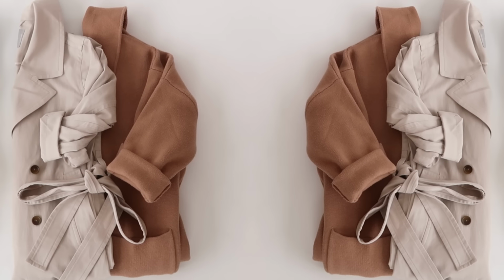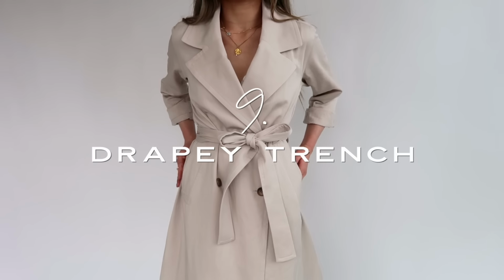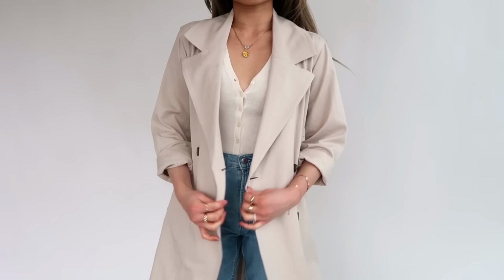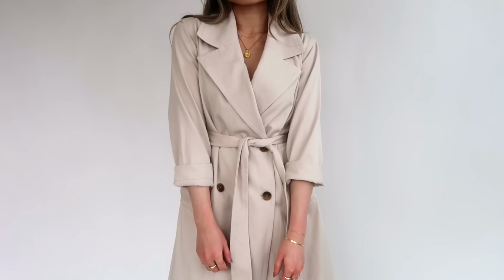Next, we have outerwear. I wanted to go more feminine and elegant, so I have 2 longer pieces of outerwear. The first one is going to be the Everlane Drapey trench coat. It is so relaxed and slouchy and soft. It's not rigid. It is just the perfect slouchy trench coat with all of the best features: a wide notch lapel, roomy pockets, and a flowy fit.